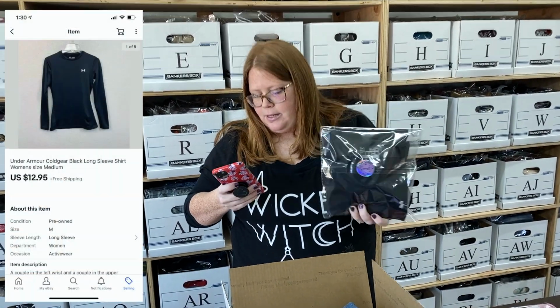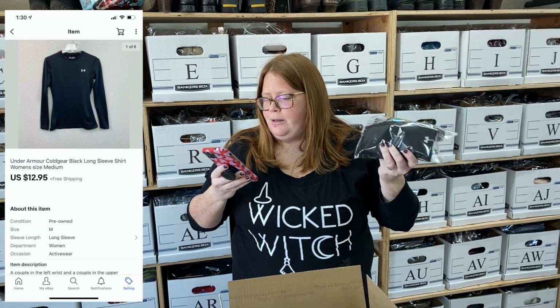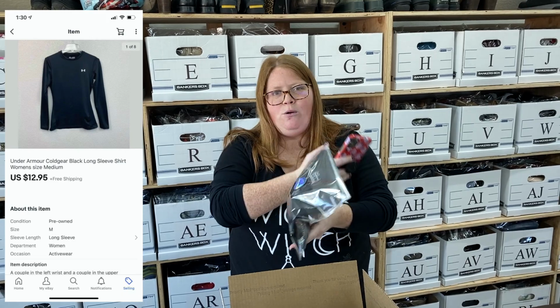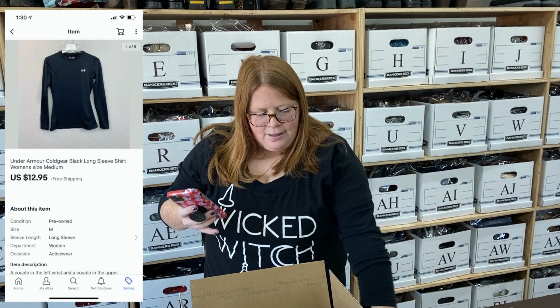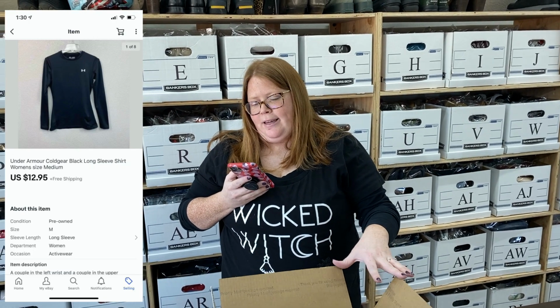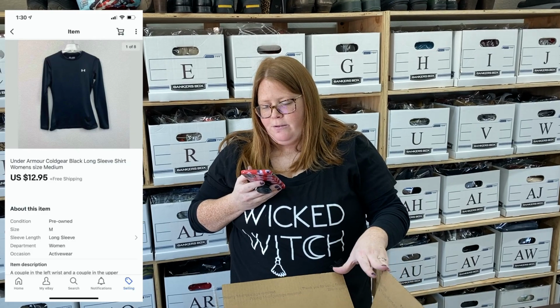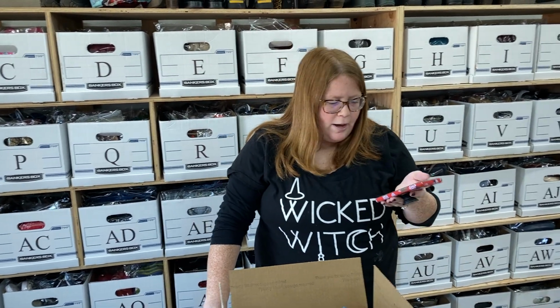Alright, and then this was another death pile item. It's just a women's Under Armour cold gear long sleeve shirt, but it has a couple holes in the sleeve and a couple holes over here. Anyways, I almost didn't list it, but I was like, well, let me get my $2 back at least. So I listed it at $12.95 free ship, and it actually sold in like a day. So just goes to show if you list something cheap enough, you can at least get your money back if you're willing to take the time to do it. So I actually made my $2 plus a few extra bucks back.